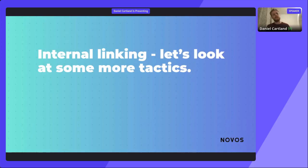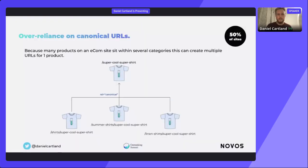Let's look at some more internal linking because it is such a powerful tool we found. The over-reliance on canonical URLs. So this is really common on e-commerce sites because one product can sit in several different categories. And depending on your setup, this means one product can have several different URLs that contain the category within it. This is fine for one or two products. But if you've got hundreds, thousands of products, you could be generating loads and loads of additional URLs for search engines to be crawling, which we don't necessarily want.